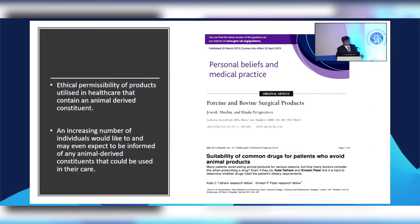If we are using an animal product, we need to know where the animal comes from, what animal it is, and does the patient need to be told about it? And if you ask an increasing number of individuals, would they want this done? The answer is no. That comes across quite clearly in multiple papers. But this is something that we don't necessarily think about.